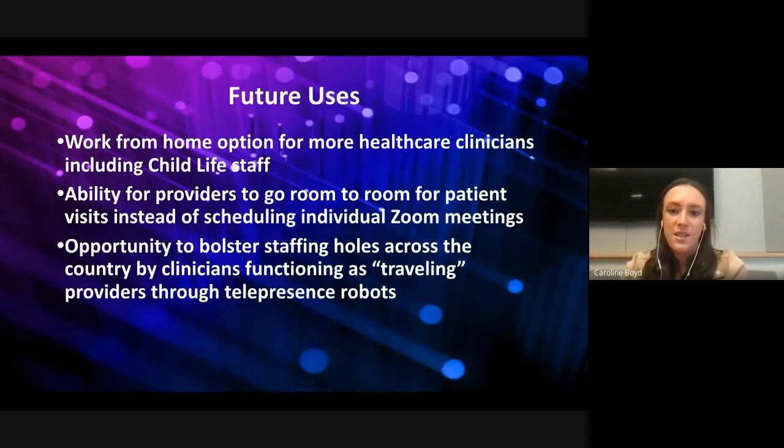But let's say that a child life department has multiple staffing holes. They could reach out to a work from home child life specialist anywhere in the country and contract them to log on to the child life department's Omnibots and help cover patient needs via robot, to support those needs that are currently being missed just by not having enough people there. So again, not a true replacement for an in-person staff member, but it could absolutely bolster and help support a team.